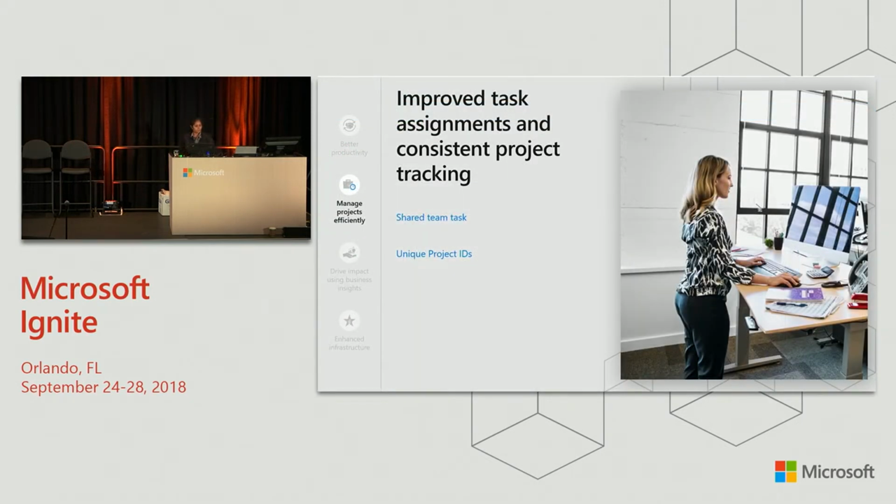So the next one is unique project IDs. Every project now can be associated with a unique ID. Prior to this, a project used to be associated with a custom name. But now the names can always change. So that is the reason this new feature enables every project to be associated with a unique ID. That's a huge step for us.